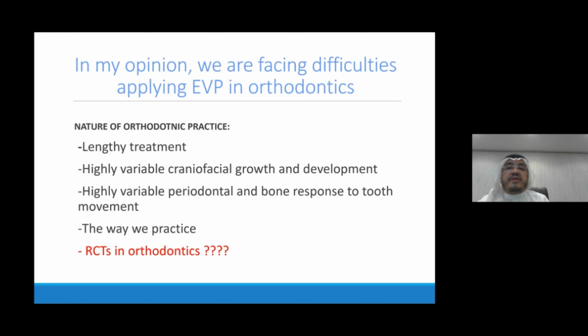Do we have good randomized clinical trials? We do, but few of them. And most of the time, if you read the conclusion, you find that the authors conclude that one of the problems of this study is the sample size. So they recommend conducting future randomized clinical trials with adequate sample size. So most of the time, doing randomized clinical trials in orthodontics is questionable because of the lengthy treatment that we do.